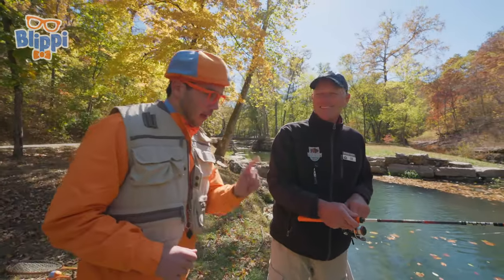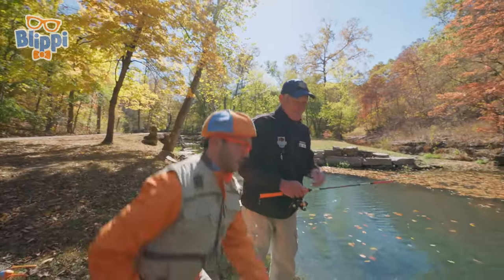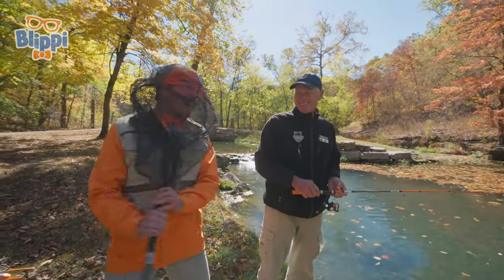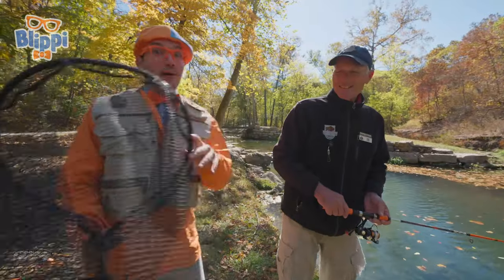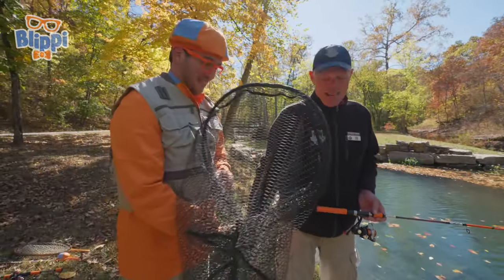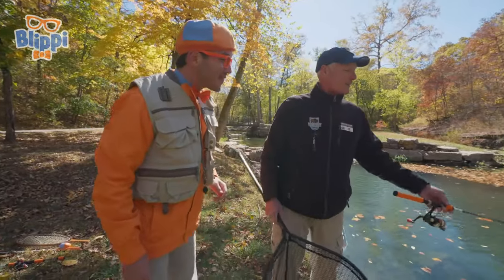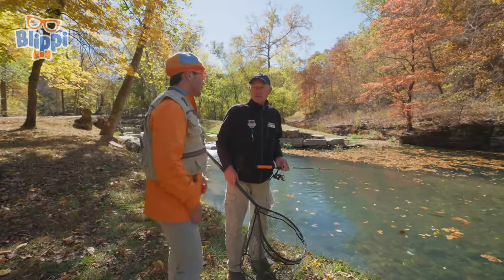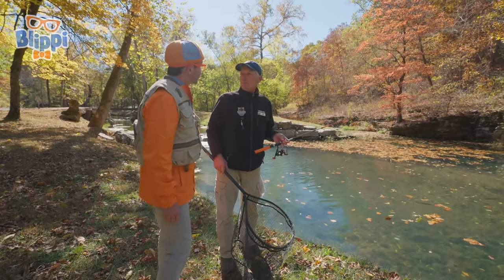I think so, but I also saw this. It's a net. Whoa. I think this is for the fish, right? Well, yes, actually, it's so that we can get them out of the water. That's kind of far down there to get them out of the water, and sometimes you can't just lift them out because they might break the line.